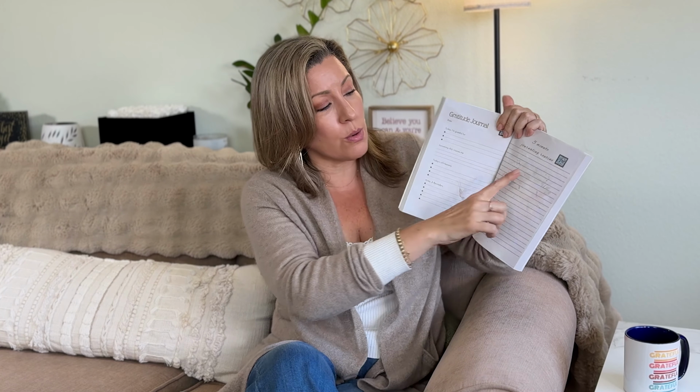This is a 3-month journal, so it's condensed to get you in it every day, to have you motivated to do things. And each of my pages has a QR code. So if you scan that with your phone, it's going to show a little video from me on how to utilize that page.